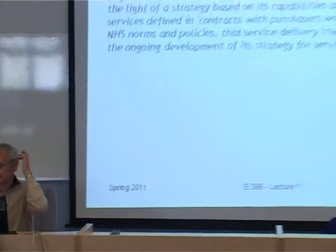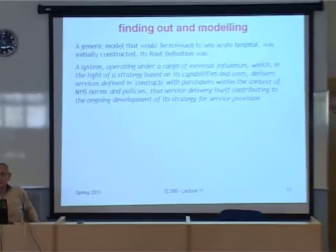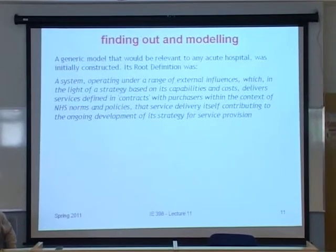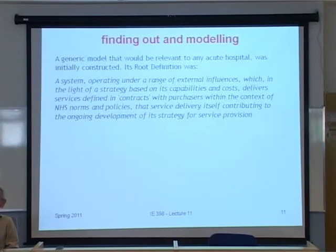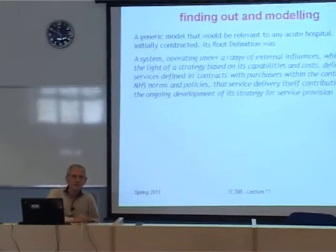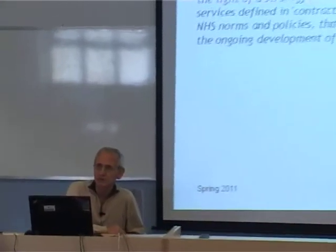In the finding out and modeling phase, a generic model that would be relevant to any acute hospital was initially constructed, and Çağlar wrote down this root definition. Let's read the root definition. This is a very good example of what a root definition looks like in a hospital situation. Not an entire hospital situation, but in a hospital situation where you need to devise a new information strategy.